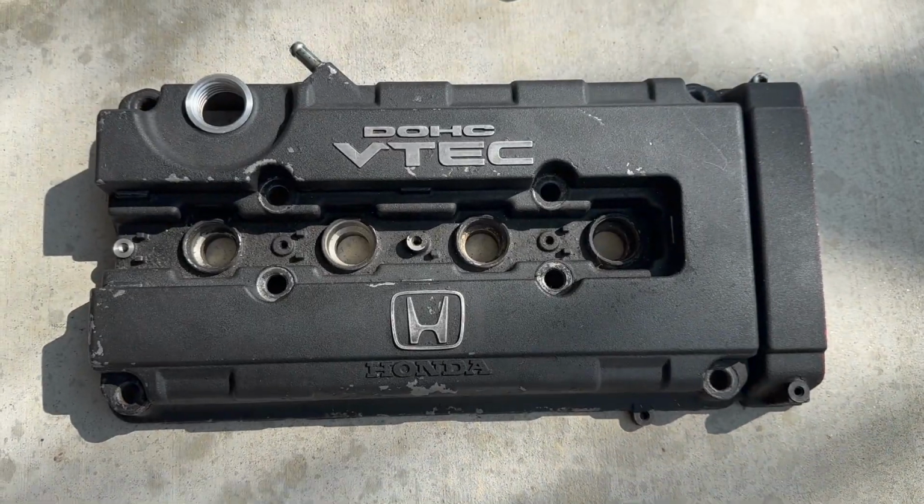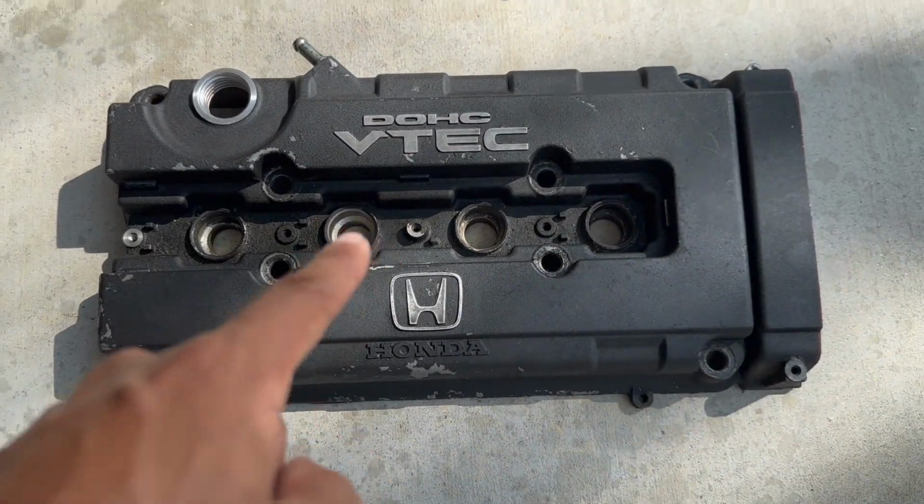Let me hit up one of my boys, see if he has it laying around. I know he'll probably sell it to me for dirt cheap. And sure enough, I hit my boy Chris, and I was like, hey bro, do you happen to have a B16 valve cover you're just not using that you want to sell? He's like, actually I might. And so he looked around, checked his garage, sent me a picture. He had a black one. And it was this exact valve cover. I paid $50 for this.